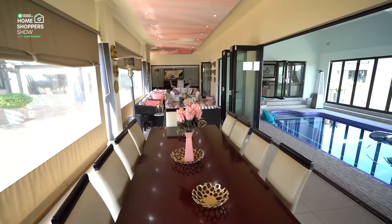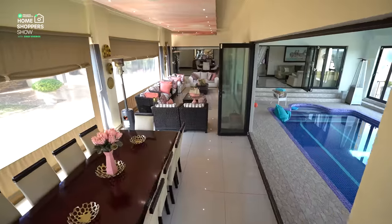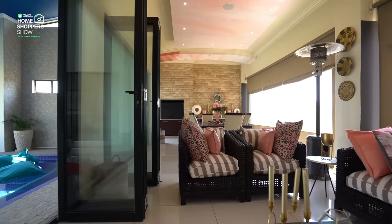You can hear how silent and how easy it is to sit here and enjoy time with friends and family without being bothered by the outside elements. In a 24 million rand home, we don't get bothered by the outside elements. So you can see how spacious it is.